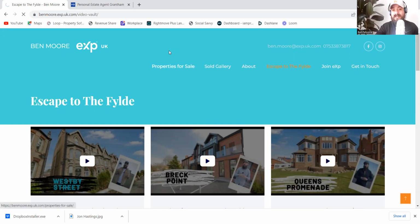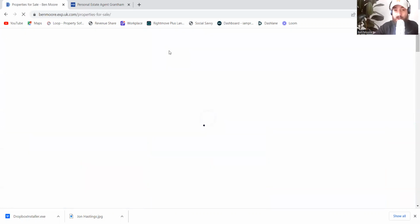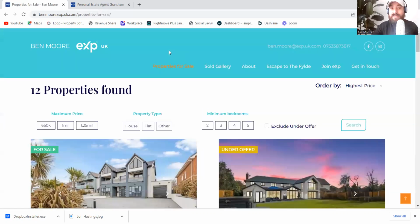The property for sale section, again, is all going to be relevant to your business. So the CRM that we give you access to will feed directly to your microsite. So you're not going to get a cross-pollination of properties. If you're building your business in Scunthorpe or Skegness or Bristol or wherever you might be in the country, it's only going to be properties in your market that you're listing that show up. So again, it's authentically your business. You're not going to get random houses of other eXp agents across the country.